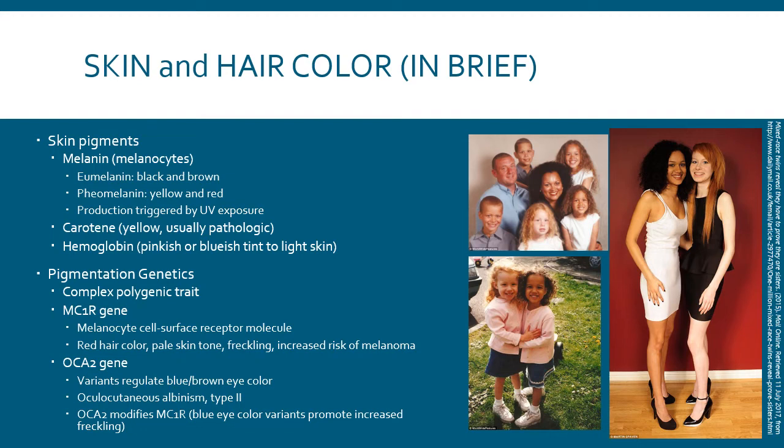Now, skin pigmentation is primarily determined by melanocytes, which produce melanin. It's a protein, and eumelanin in its normal form produces sort of black and brown tones, and it's the quantity that determines the color of your skin. Darker skin is greater melanin production. Interestingly, you get increased production of melanin from UV ray damage, which is a tan, and that's protective for the DNA, which can be damaged by UV rays. There's also pheomelanin, which is responsible for sort of yellowish and red tones.